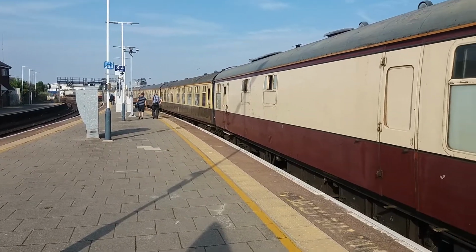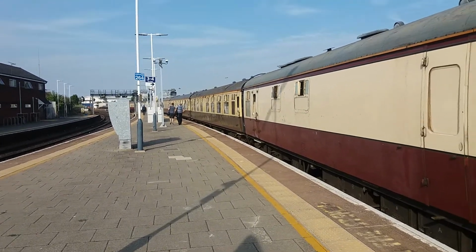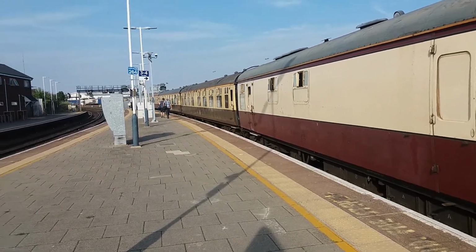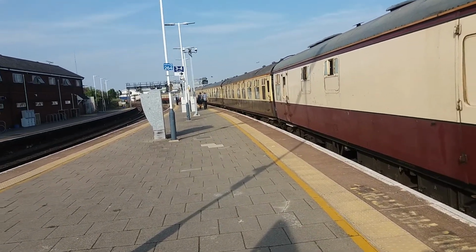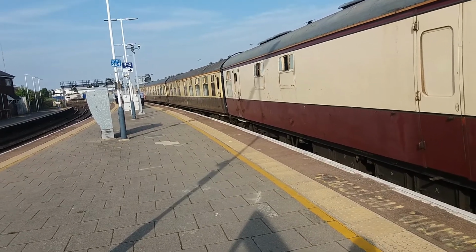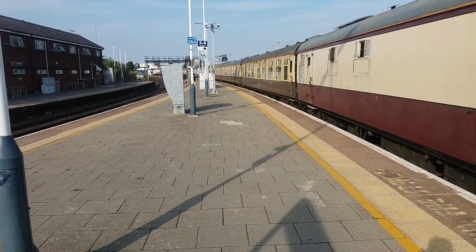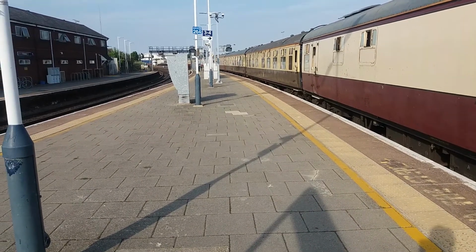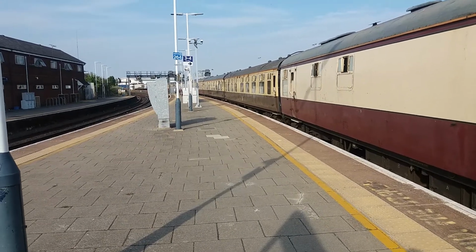So we have 1Z56, which is the 1812 West Coast Railway service to Cardiff Central via Gloucester. We've got 66741 on the front. And at the rear, there is a class 47, which I've forgotten the number of. I saw this one come down earlier, actually.